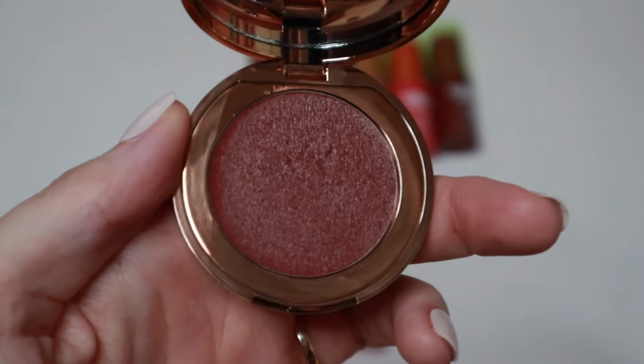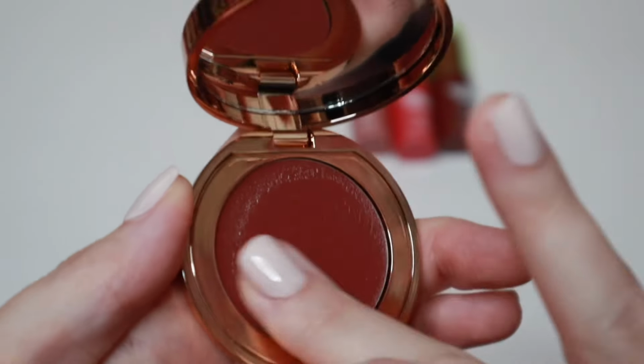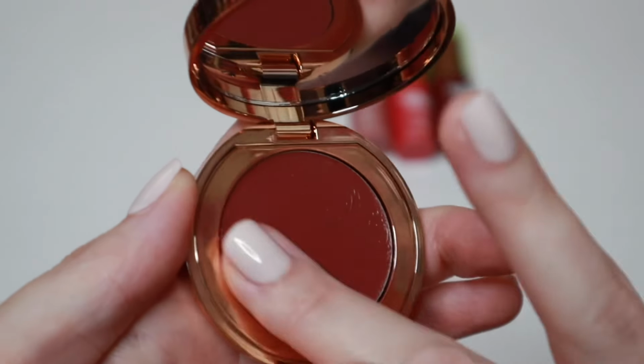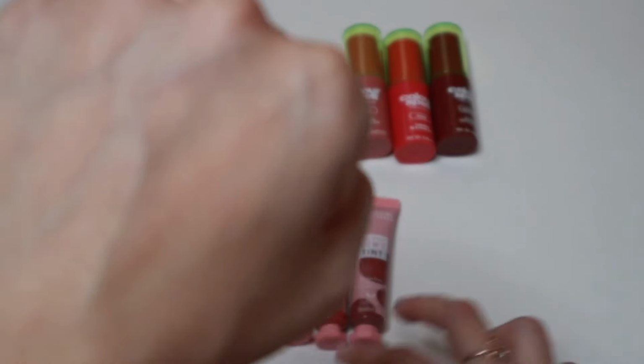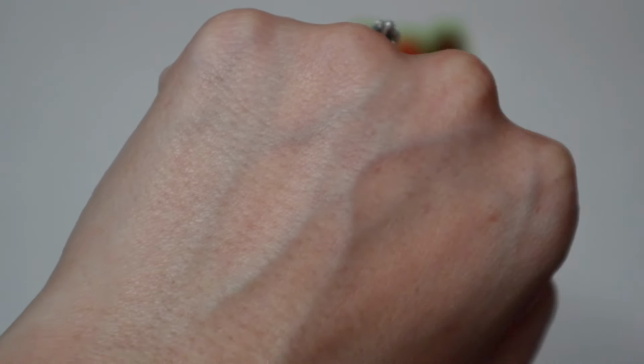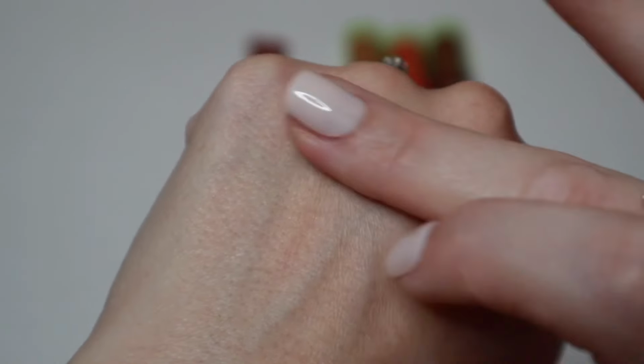This is gorgeous. I mean, there's just no other way around it. This is a beautiful shade, and I think there are like 4 or 5 shades in this. I'd like to look at some of the other ones. Look at that shade.